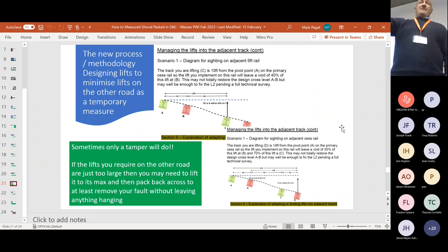So I come up with some calculations about putting the sighting boards on the far rail, the cess rail right the other side. And how you work back, so you need 70% on the 6 foot rail, then you need 30% on your other 6 foot rail. Or if you didn't fancy doing that, you could sighting board onto the 6 foot rail, and then you need a 60 and a 40. If those lifts weren't good enough, then I could put my shims back in, overlift the other road by 10 mil, and then sight back in and bring it across. Yep, so that's in the book.